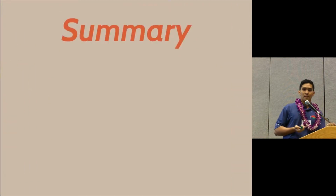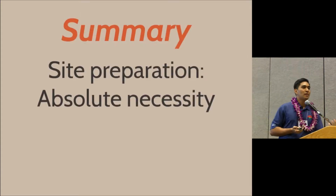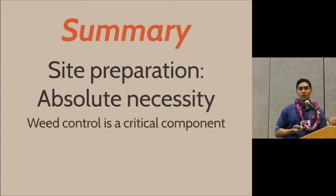So in summary, I'd like you to take home just 3 points. The first point is that site preparation is absolutely necessary. Weed control is a critical component of site preparation, so you have to really control your weeds before planting, because if you don't control it, then you will have problems later on.